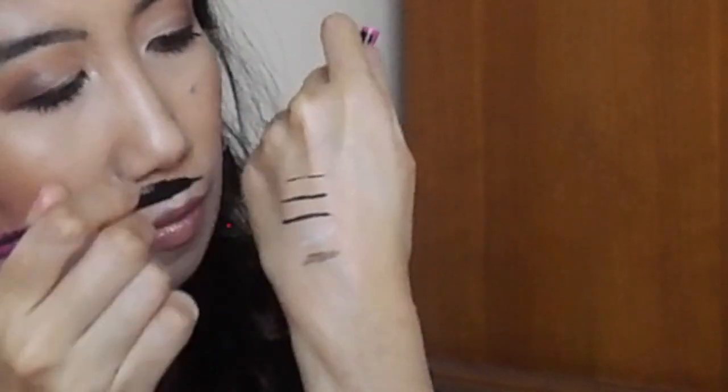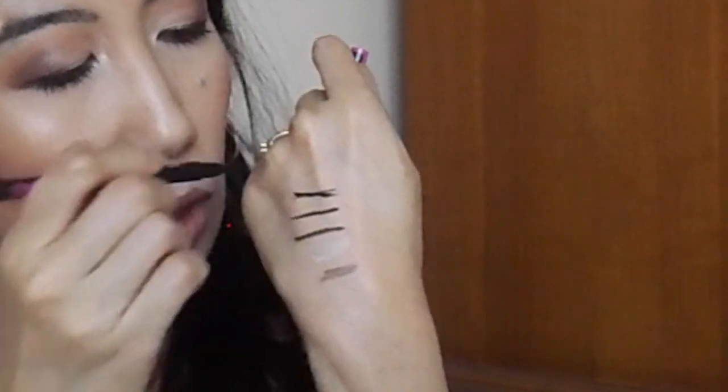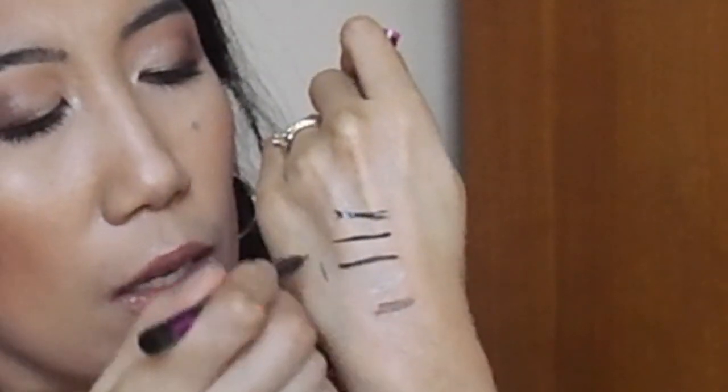And again, it's just so good. If you guys want an intense thicker liner, you guys can do that. Or if you guys want a thin one, you guys can do that as well. But it's so easy to work with. Just makes my creating a wing so easy.